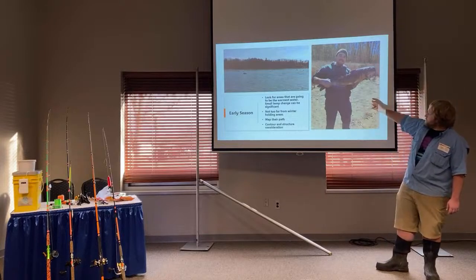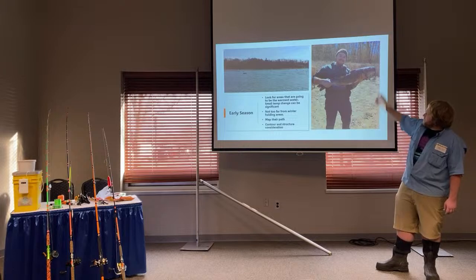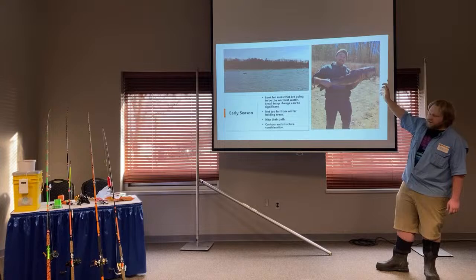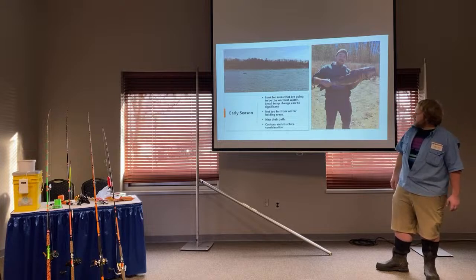And this is a picture of my friend Rob. We caught that one in a river channel, not too far off of the main lake, pretty early in the season. If you look at the growth behind him, this might have been late March 4 years ago, and that one went 14 pounds. It's very big for an inland body channel catfish.